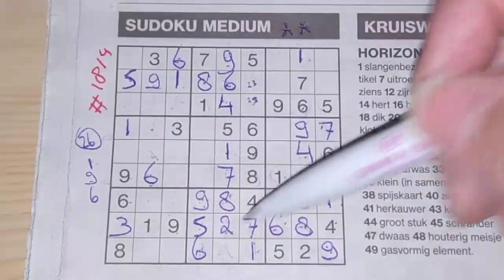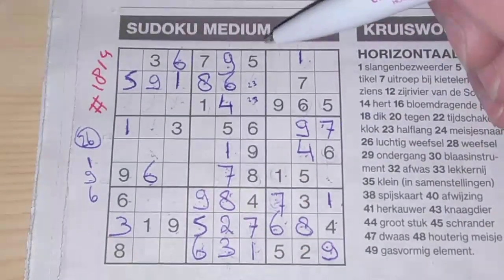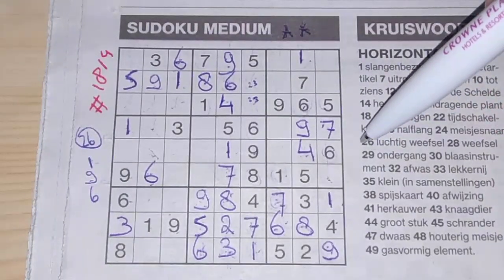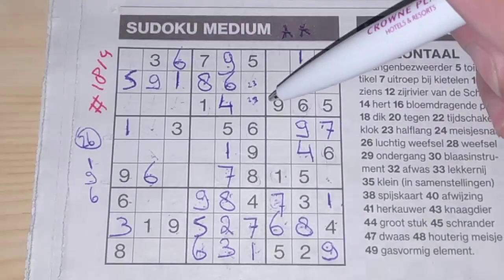Yes, digit number 3, 1 box left in this big square for the number 3. Then 3, 2. Alright.